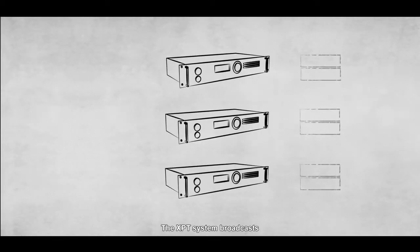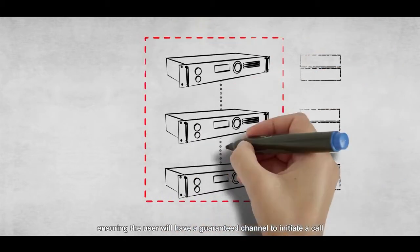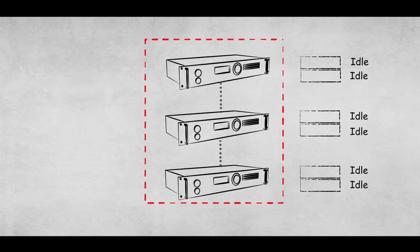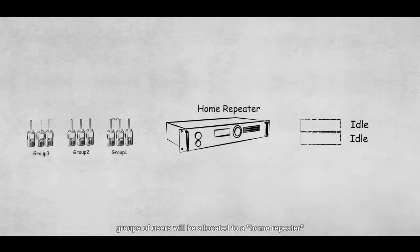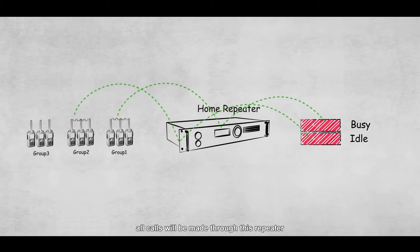The XPT system broadcasts the availability of channels throughout every repeater, ensuring the user will have a guaranteed channel to initiate a call. Within the XPT system, groups of users will be allocated to a home repeater. When the home repeater is idle, all calls will be made through this repeater.